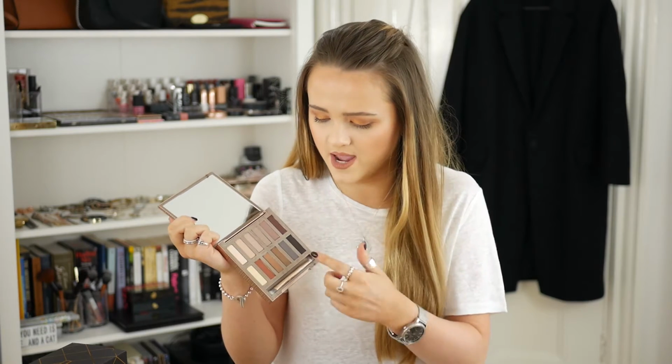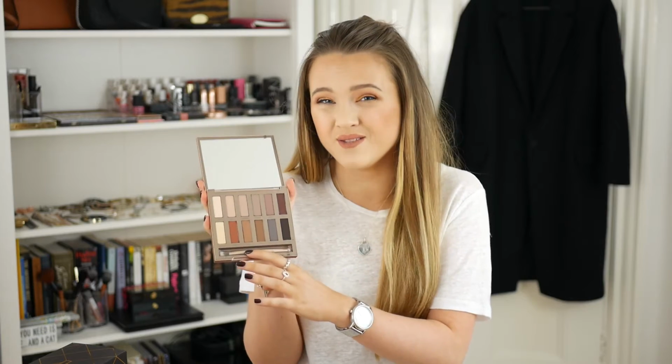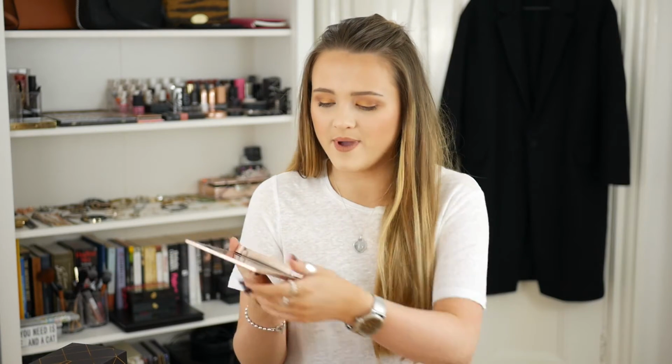You've got a complete range, and I do really like matte shades. I think matte's my go-to over shimmer. I only wear shimmer on a night out. But yeah, it does come with a little brush down here. I haven't actually used this brush yet because I have tons of brushes for my makeup, but yeah, it's just a really lovely palette.